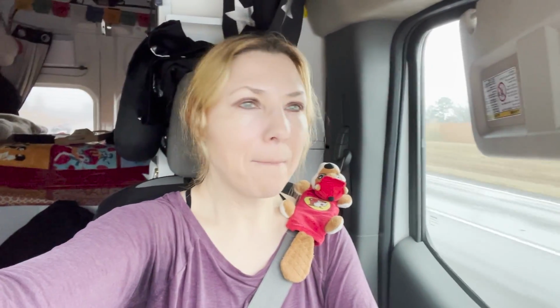I do have a massive pile of laundry, and I have muddy shoes, like 4 pairs of muddy shoes that don't smell very good. So my van does not smell great right now, and I am heading home. I will be cleaning out the van tonight, putting it back in my storage unit, putting everything in my car, going home and sleeping in my bed.